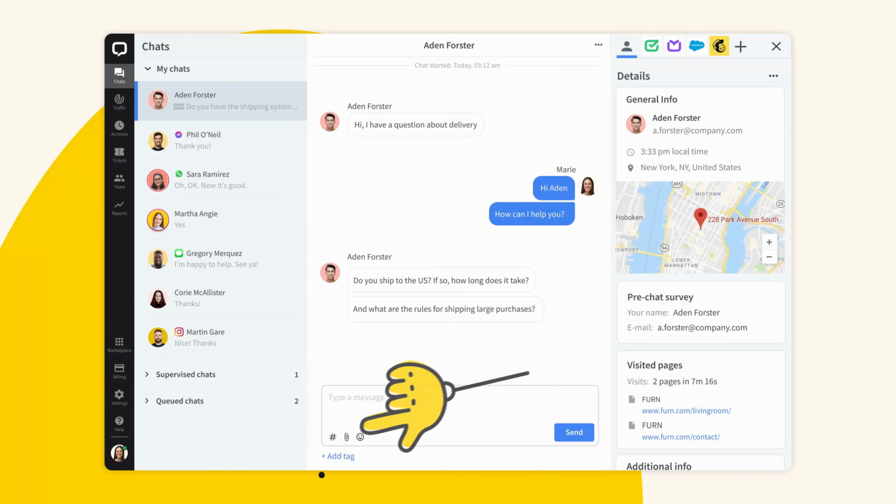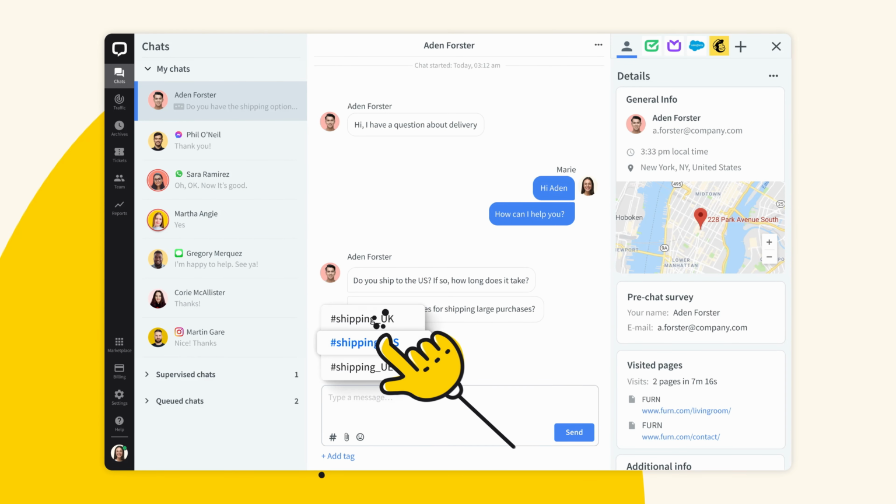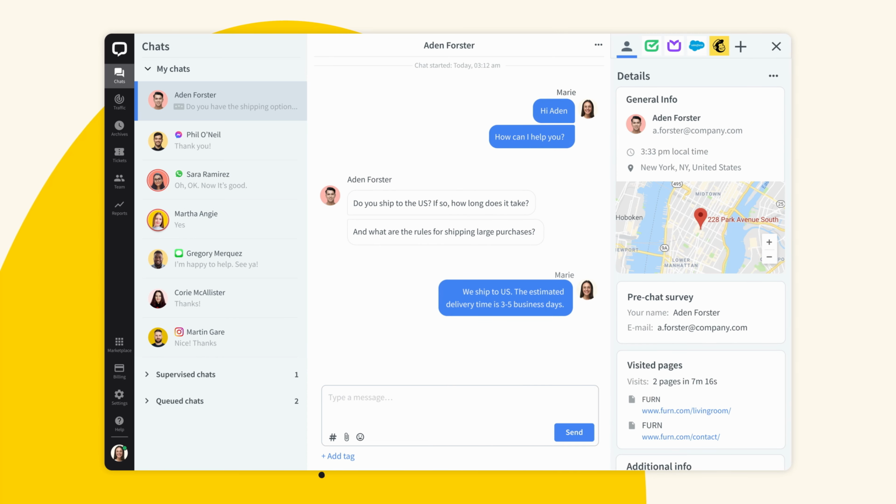You'll be able to handle multiple convos at the same time. Customer service reps can use one of our features, canned responses, to recall pre-made answers by typing in hashtag and the shortcut for the response, saving a lot of time for your team.